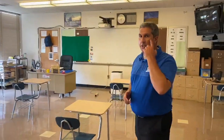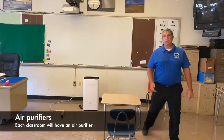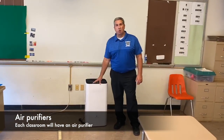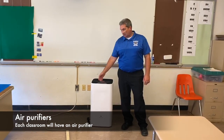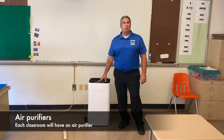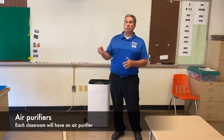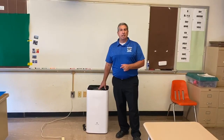Another thing you'll notice in this particular classroom is every classroom is going to be equipped with a high-powered air purifier. Every single classroom at Wahconah has one of these. They are mobile. The teacher can plug it in, and there are several fan settings that you can use to purify the air. So once we get into those colder months and the windows start to close, the air purifiers are going to be on for the safety of students and staff.